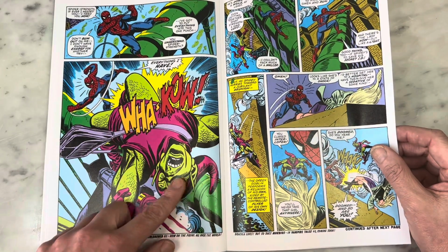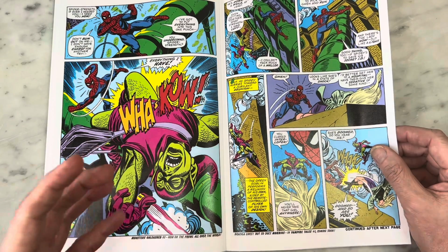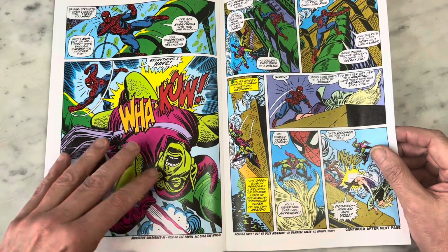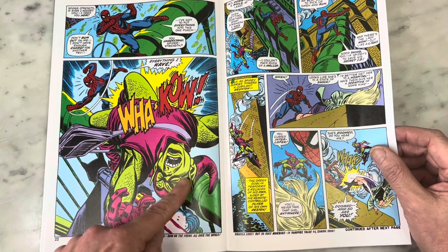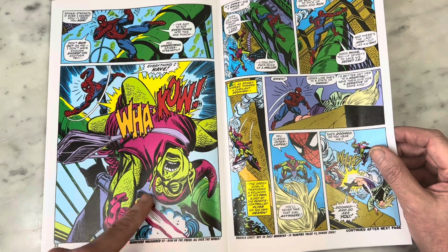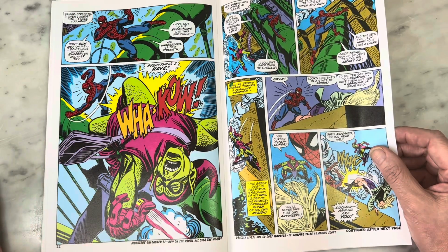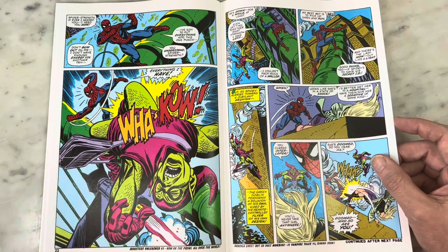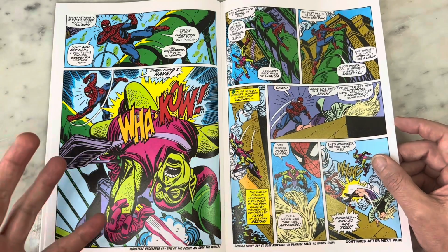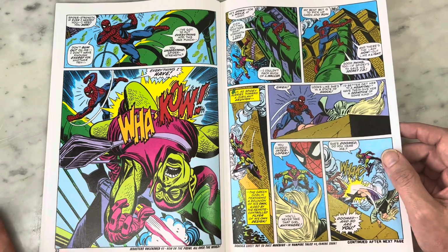I kind of like this here too because it always was weird to me that the Green Goblin wore a mask, because it always looked like just his face once he put the mask on, and you can almost see the eye holes right there. So I kind of like that. Aside from that, what an impactful, powerful punch of a panel, to use some Stan alliteration there for you. And heartbreaking. Oh my gosh.